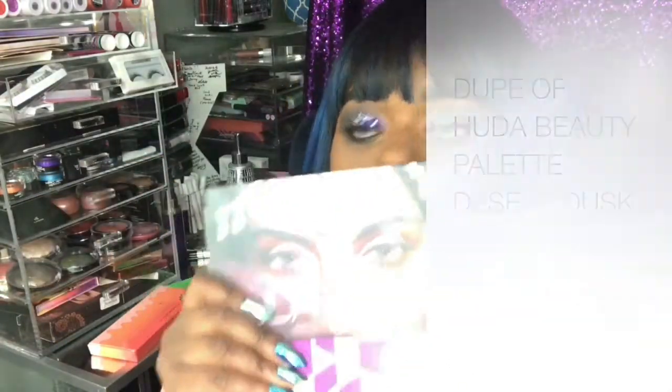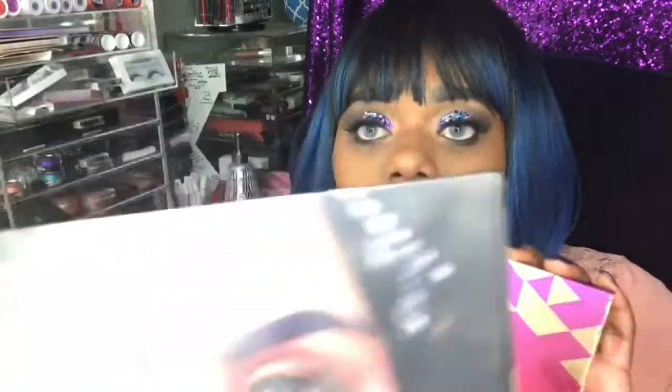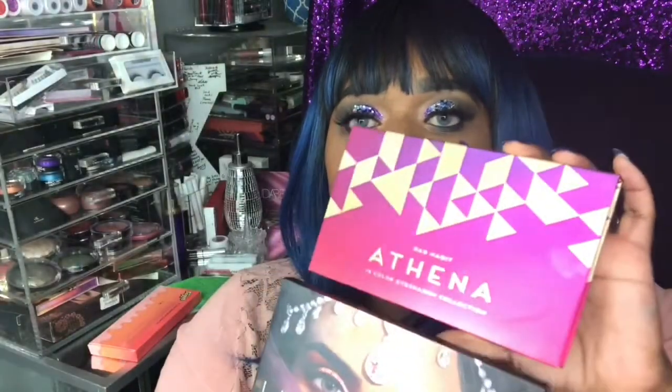This one is Athena, and this one is supposed to be the Desert Dusk palette dupe. Of course, we are about to put this to the test. I really am curious, especially now that that's my favorite palette. I'm pretty sure I will be able to tell if it is a true dupe. So once again, the packaging is gorgeous. Huda Beauty packaging is also pretty gorgeous. The packaging is gorgeous. Okay, but she was 65.